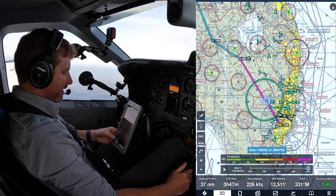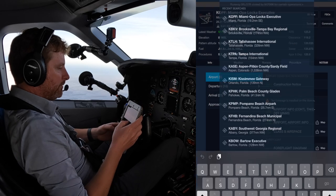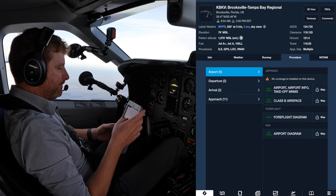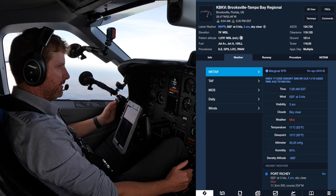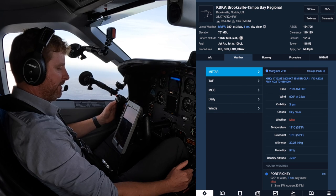If we go down to the iPad here, we're going to go to the airport tab. American 2231, turn left, clear direct, we'll go to Gator, Brooksville. Gator, American 2231. There we go. Got the weather. Looks like light winds out of the northeast, 3 mile visibility, sky clear and mist.